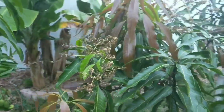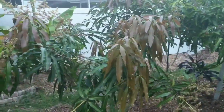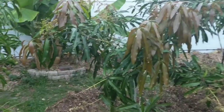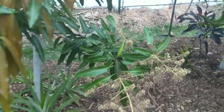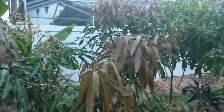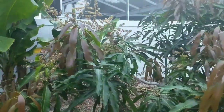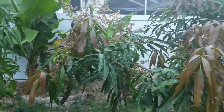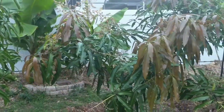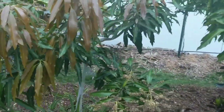Next to the Rosigold is Malika. Malika looks like it has three different types of growth on here. It looks like we have the inflorescence, some mixed bloom, and some new growth. It just doesn't want to make up its mind. This tree also is struggling with powdery mildew. I also sprayed with neem oil.